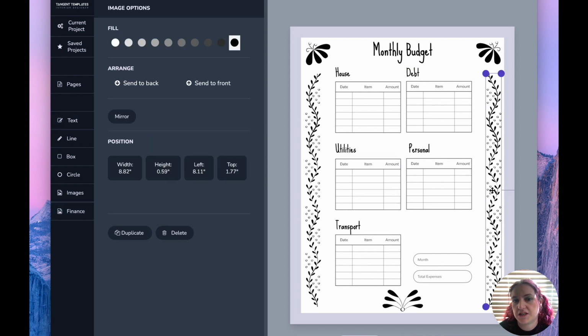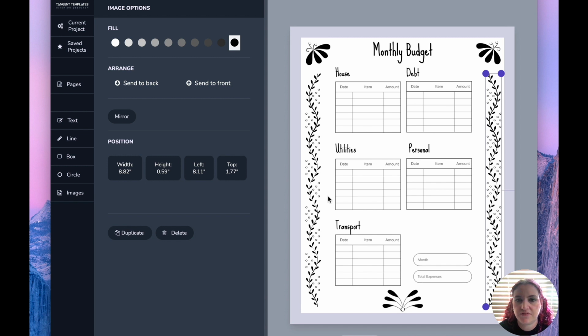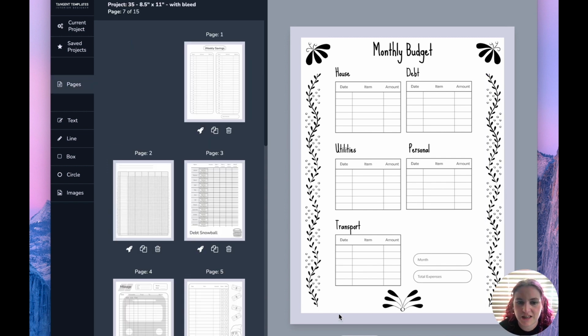And then what I did was I just added my own headers to them, and I pulled these images. These were from motifs, which you'll find under images there. Those are from motifs, and these ones are from borders. And I think that's really pretty. I think it has a fun style to it and would work really well in a household planner, a domestic planner, family planner, those kind of things.